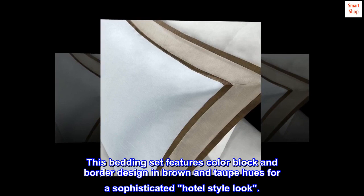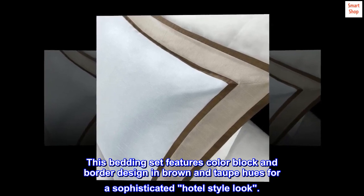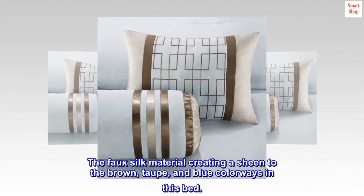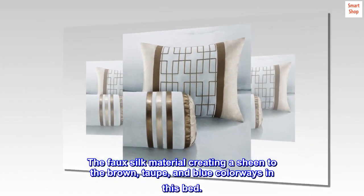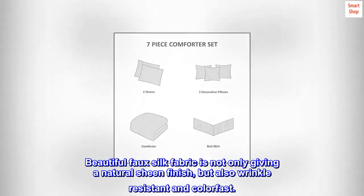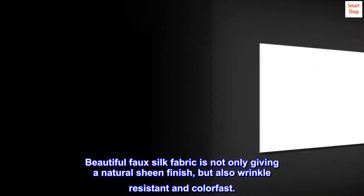100% polyester. Imported. This bedding set features color block and border design in brown and taupe hues for a sophisticated hotel-style look. The faux silk material creates a sheen to the brown, taupe, and blue colorways in this bed. Beautiful faux silk fabric is not only giving a natural sheen finish, but also wrinkle-resistant and colorfast.